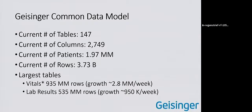And then again, all of these get created from our common data model. So this is just a homegrown data model where its driving focus is making it easy for analysts to use. So we have 147 tables. Again, I said it's from about 30 different data sources. There's about 2,800 different columns in it on about 2 million patients, which results in about 3.8 billion observations.